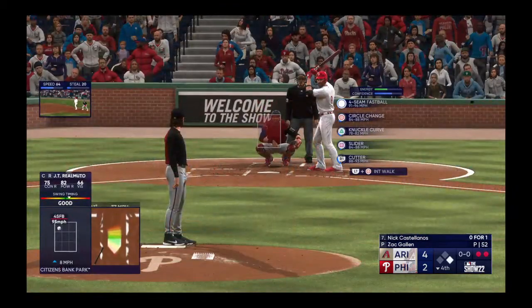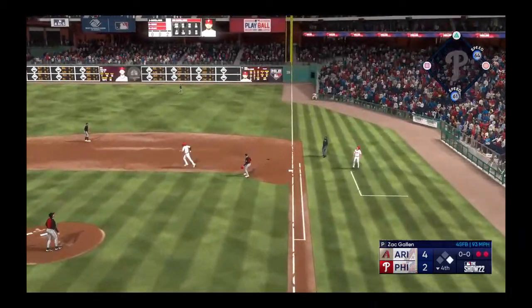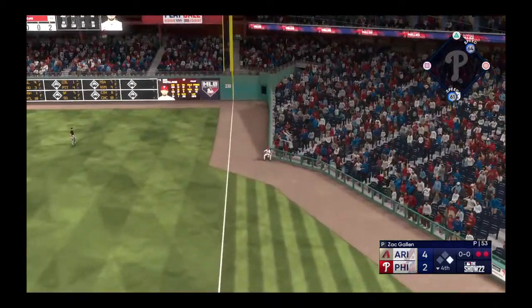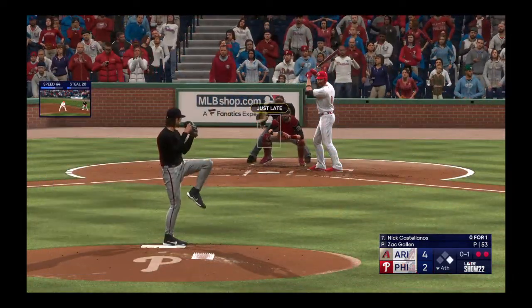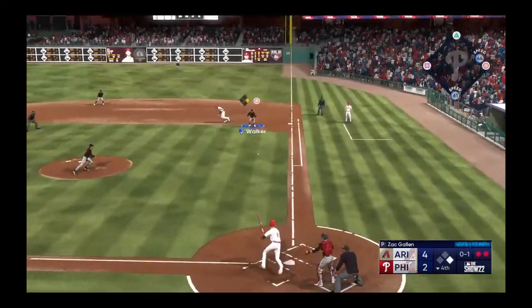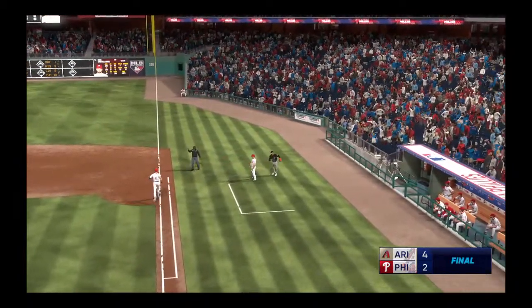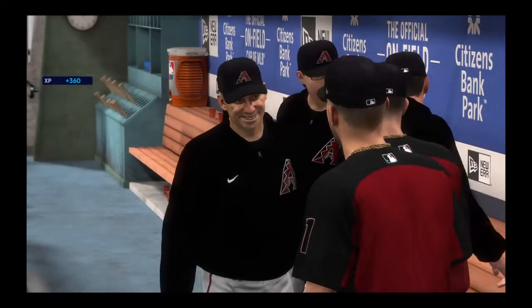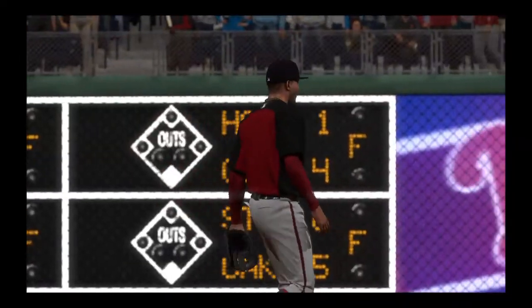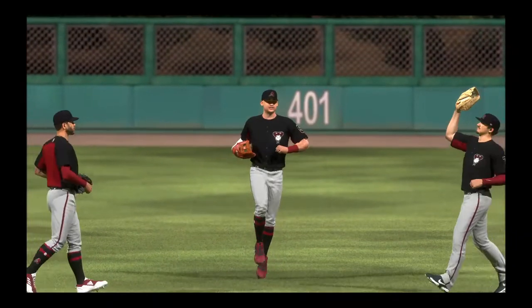Here's Nicholas Castellanos. And first offering is fouled off. Bounce to the right. Steps on the bag himself. Ball game. Well, this was a tightly played game. Got a little of everything. Some timely hitting, runs on the board, key pitching and defense in certain spots. Definitely a fun one to watch.